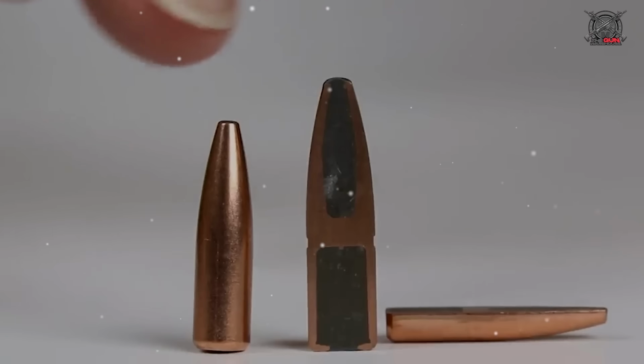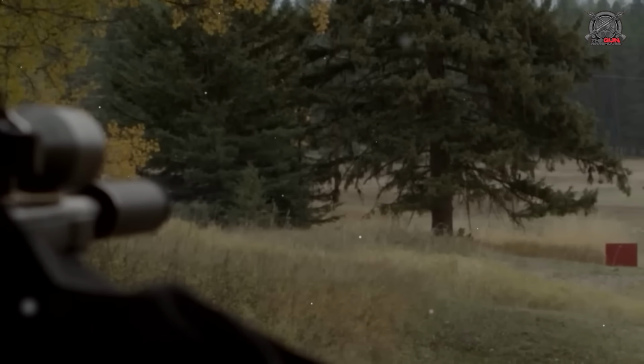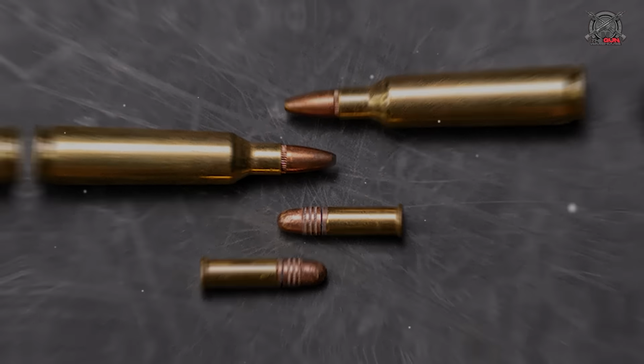For the casual plinker, this might be merely interesting. But for anyone relying on consistent performance, whether for hunting, competition, or self-defense, this extreme temperature sensitivity represents a serious limitation that manufacturers rarely acknowledge in their marketing materials.